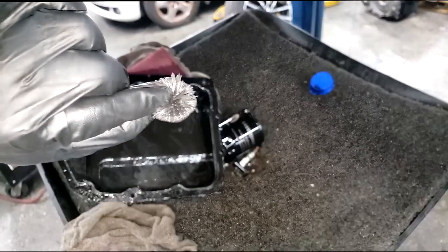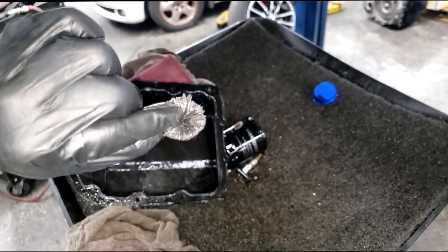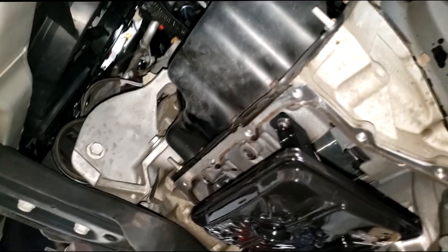But my point is, guys, I'm getting ready to replace this. So the fluid is no longer red. Okay, that's why I fired the camera up in the first place. I want y'all to take a look at something.